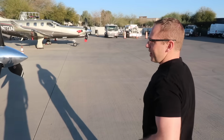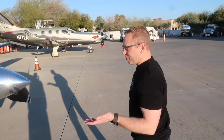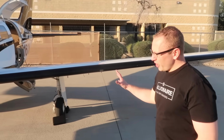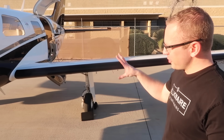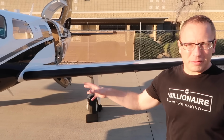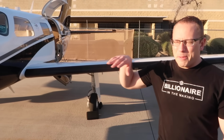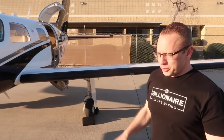Sure, so it's a Piper Mirage. It's a PA-46 airframe. It's a 2013. I got this one because it was pressurized and it can go up into the flight levels. You know, you can go above the weather. It goes up to 25,000 feet. Wow. It trues out around 200 knots.